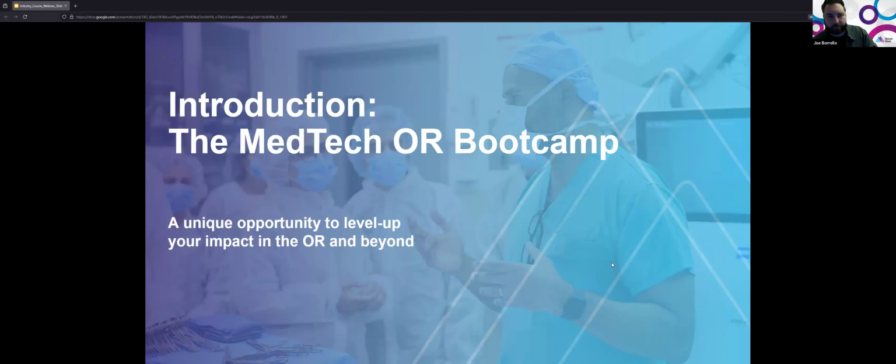And so all of that is really the setup for our interest in the MedTech OR Bootcamp. Over the years of doing our work in biodesign, both internally and with industry partners, we've realized that there's even more opportunity to engage the industry side of that equation, the folks who are working alongside our physicians every day in the operating room, and really teach the systematic innovation approach of the biodesign process to these partners who are so important in translating the learnings that come out of the OR every day.